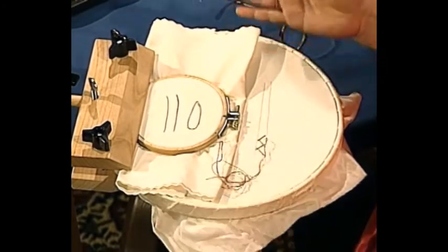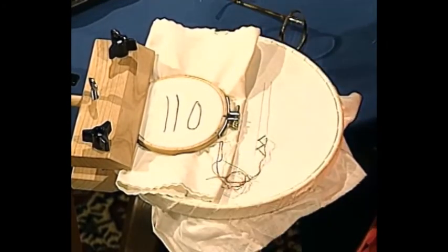And these, of course, you know, stand on the floor. Here, sometimes I use one that I sit on, you know, when I come and visit in the sewing room. And then, of course, there are even some that attach to the table. So let's do the herringbone stitch.